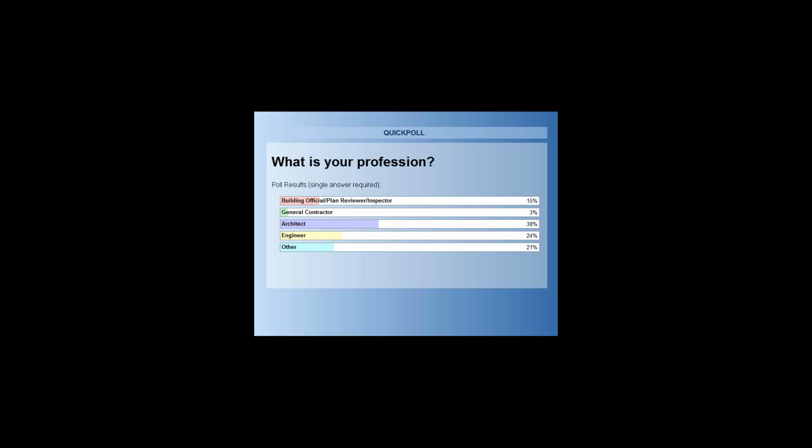We have a good mix today. Actually, we have a lot of architects, so welcome. This is definitely the presentation for you because it focuses on the building envelope. Building departments, plan review and inspectors, about 15%, so a nice grouping there. Engineers, a good grouping. Some general contractors, which obviously this impacts your work. And then we have the other category, which Howard and I talked about yesterday, probably means that you're a consultant, utility rep, product manufacturer, or product supplier. That's what would fall under the other category. So with that, go ahead, Howard.